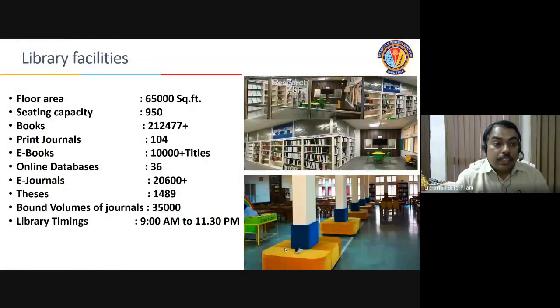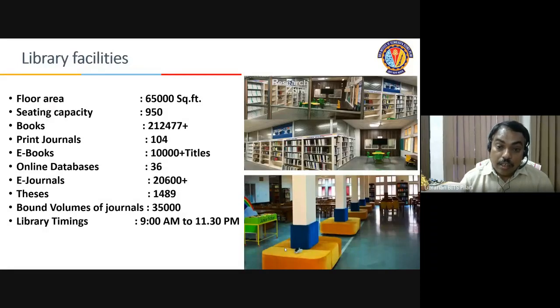About the collection, we have more than 2 lakh print books, in around 65,000 square feet of area. At a time, around 950 students can sit. We have a ground floor as well as a first floor. We are subscribing to more than 36 online databases, which comprise 20,600 plus e-journals. We also have a collection of theses, where around 1,500 theses awarded by BITS are available in print form as well as in digital form.